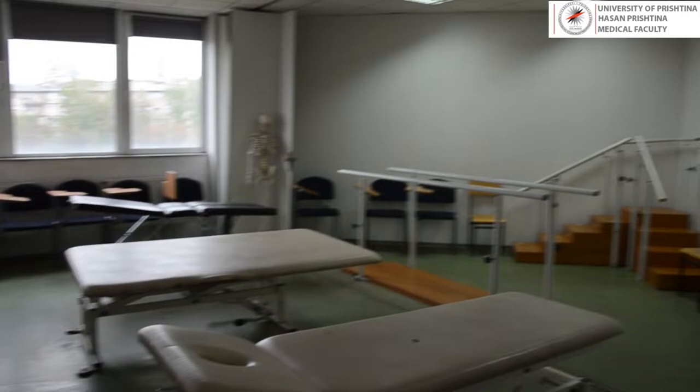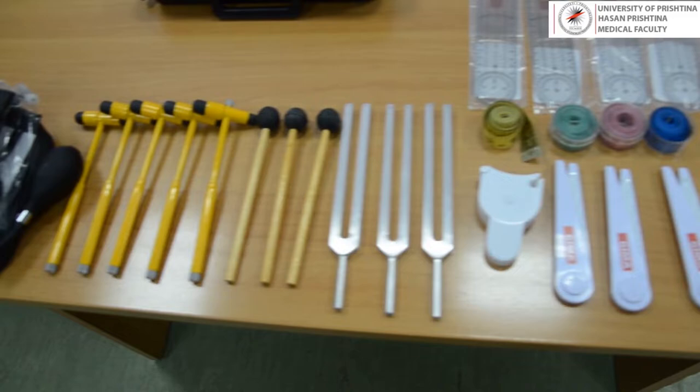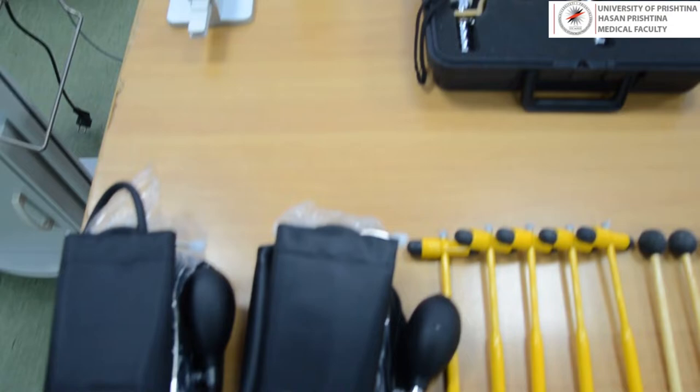There is a range of available assessment tools such as goniometers, measuring tapes, reflex hammers, tuning forks, two-point discriminators, sphygmomanometers, and manual and electrical dynamometers.